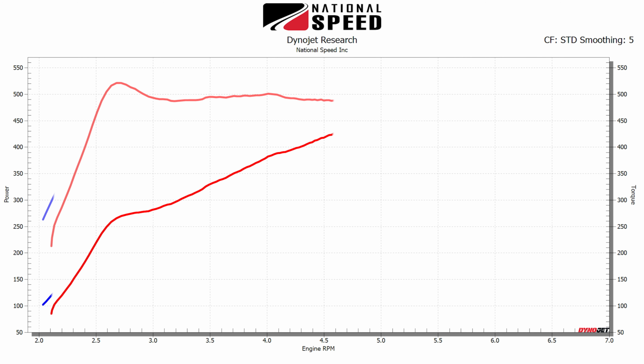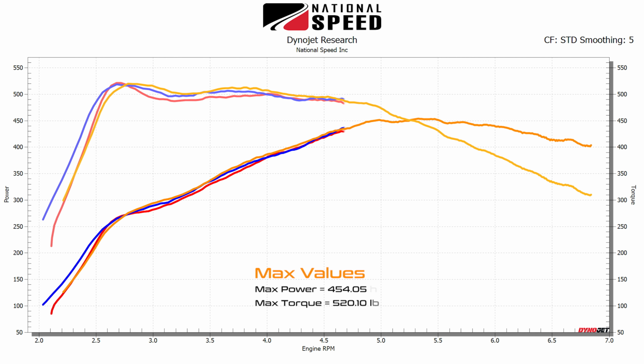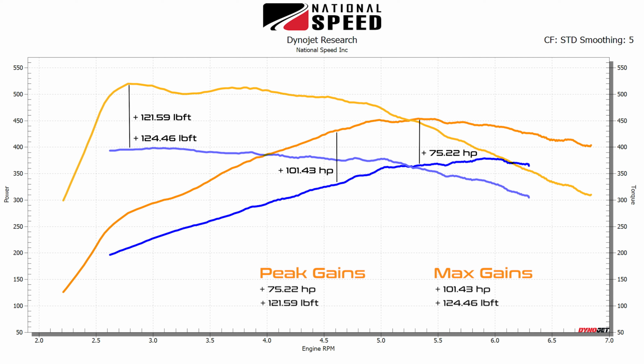Just like the 2020, super repeatable runs here as well. Now let's pick the best from these runs. And here are the conditions for that run. Still not great conditions, but it came in at about 5 degrees cooler with 15% less humidity than what the 2020 was exposed to. Now let's overlay our stock baseline. Peak gains of 73 horsepower and 122 pound-feet of torque, with maximum gains coming in at 101 horsepower and 124 pound-feet of torque. Not quite as much of a gain as the 2020, but these improvements are still super impressive.